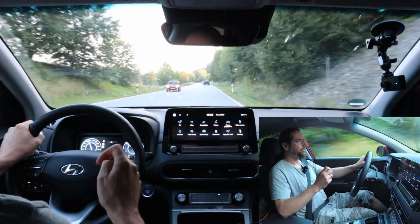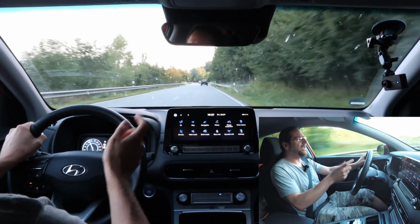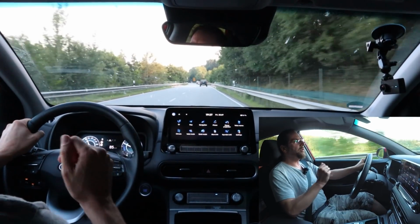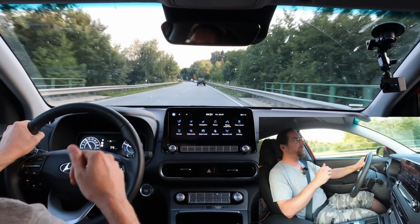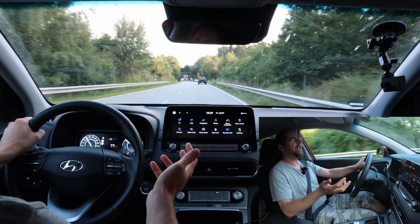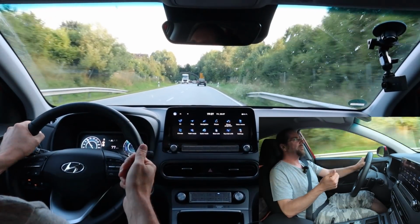Then there's the chime for the start, the chime for turning it off. Annoying. But then when you're charging, and it shows you the charging power and how long to 80% or 100%, there's a beep every time it just comes on.